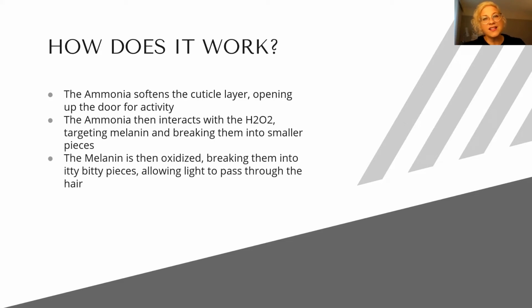What happens is, physics says nothing can be created nor destroyed. So you don't destroy the melanin. You don't wash it out of the hair. You don't get rid of the melanin. We basically shatter it into pieces so that light can pass through the hair strand, which allows our eyes to see lightness, right? So that's what's happening. Ammonia and hydrogen peroxide get together, they have a little party, and they basically start beating up all the melanin into pieces. And once it's all broken into pieces, our hair gets lighter and lighter and lighter.